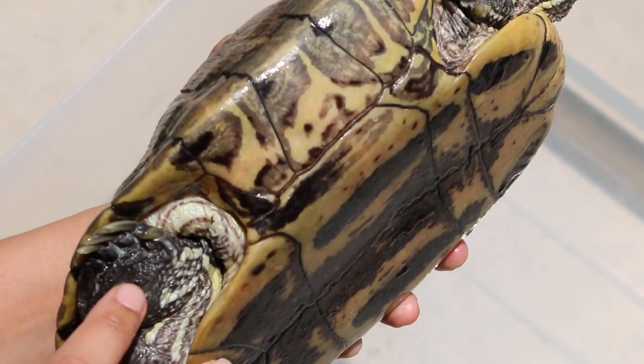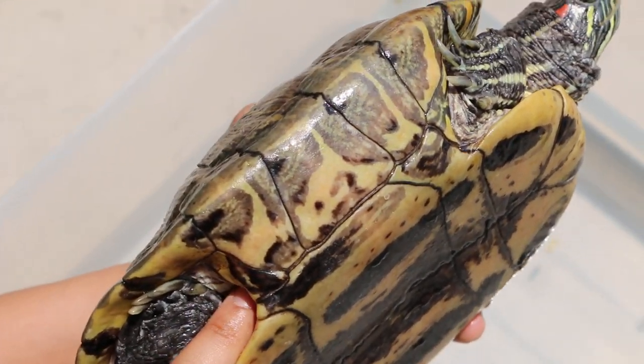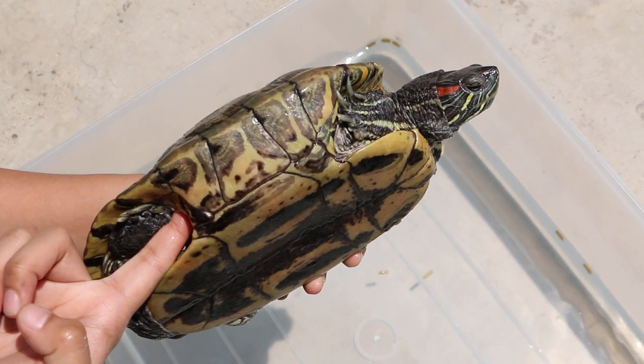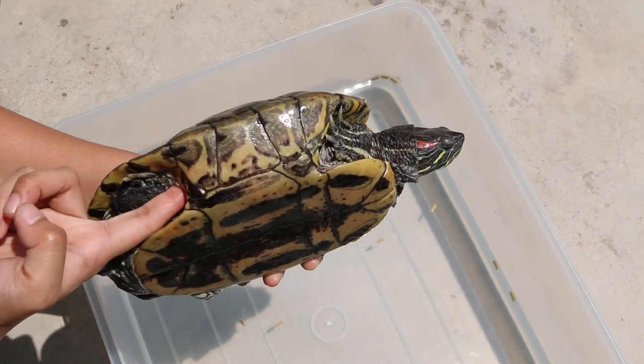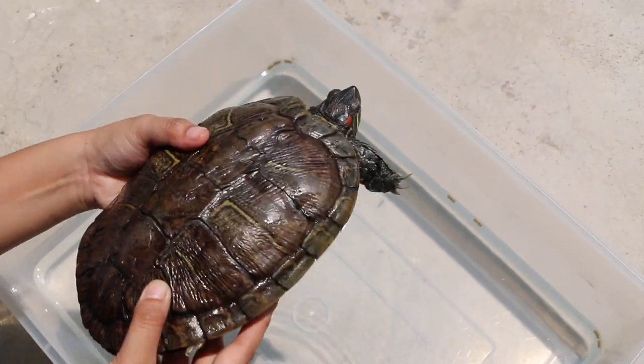Actually, it's loose skin. But there was some hard lump inside early on when it came in, and it was painful. The red ear slider turned the head backwards, wanted to bite me when I pushed in. But now today, you can see, it doesn't bother her. She has lost a lot of weight, actually. Okay. Now, we'll put her down again.